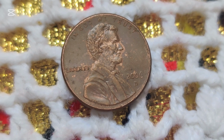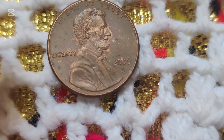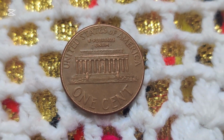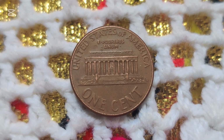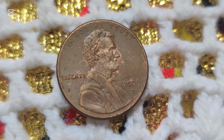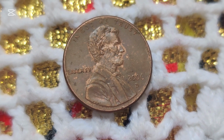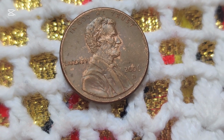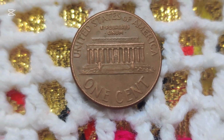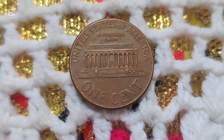Off-center strikes. If part of Lincoln's head or the lettering is cut off due to a misalignment during minting, your coin might be worth $15, $25, or even over $100, depending on how off-center it is. Clipped planchets. A piece of the coin might be missing from the edge. These clipped error pennies are rare and highly collectible, often selling for $20 to $75. Die cracks and cuds. Small raised lines or blobs from damaged dies can also increase a penny's value, especially to error coin collectors.